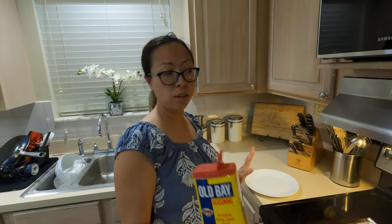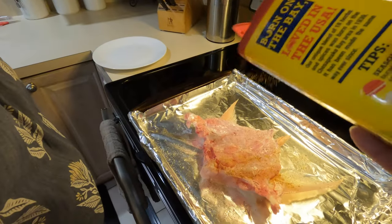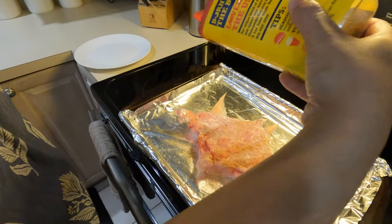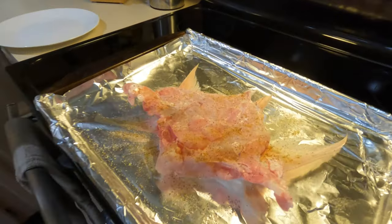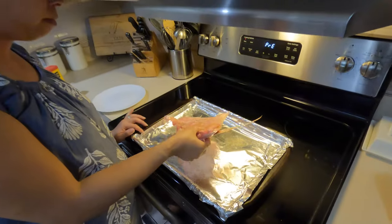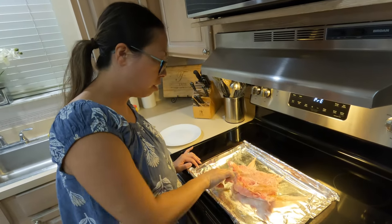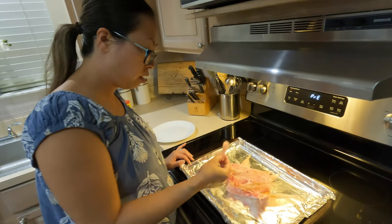All right, so we've already salt and peppered it, and now I want to put a little bit of the Old Bay on it. This is that collar meat from the red snapper. One of them. Oh, there's a little bit of the cheek meat too.